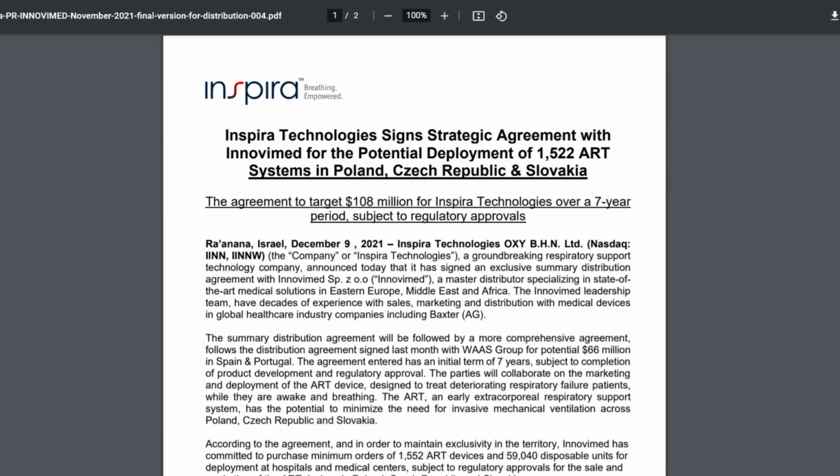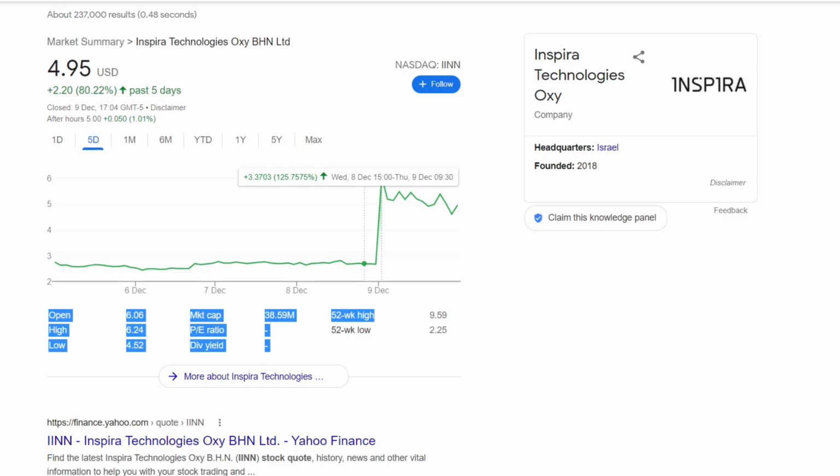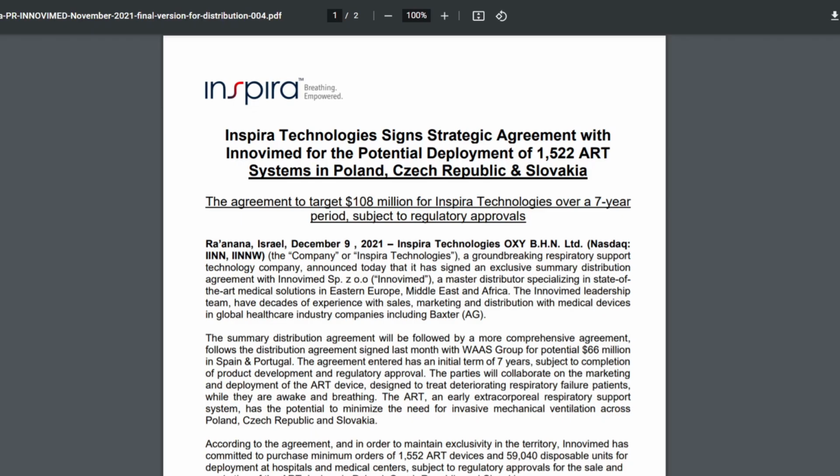Their leadership team has decades of experience with sales, marketing and distribution with medical devices in global healthcare industry companies, including Baxter. Now if you don't know who Baxter are, they are a huge $40 billion multinational with over 48,000 employees worldwide. And we can see the effect that this had on the share price this morning, rising over 100% when market opened. The agreement is for over 1,500 ART systems in Poland, Czech Republic and Slovakia.